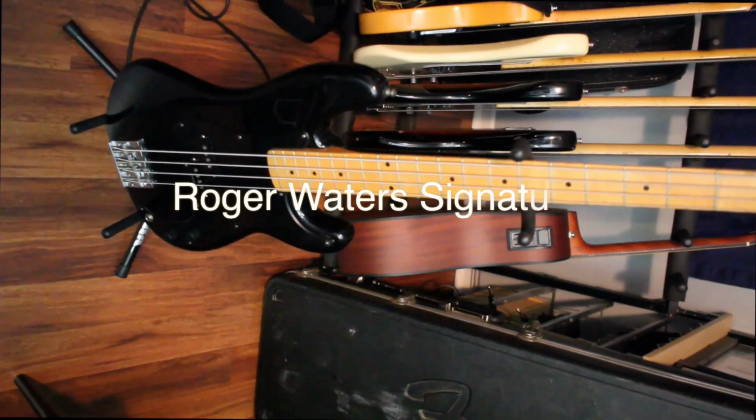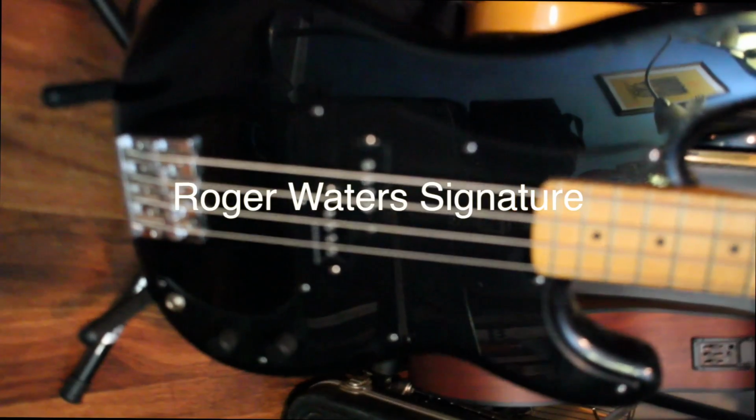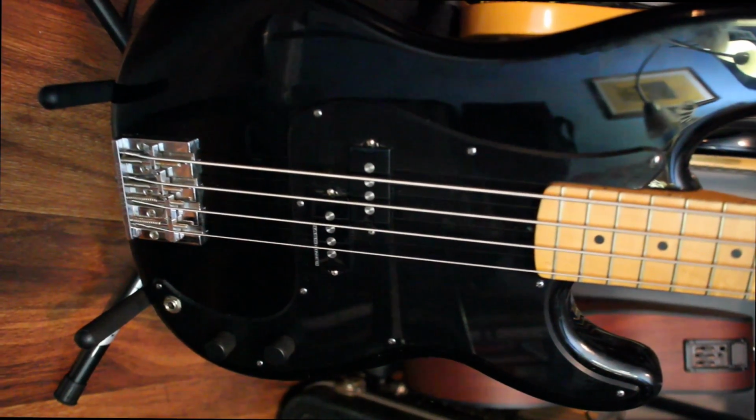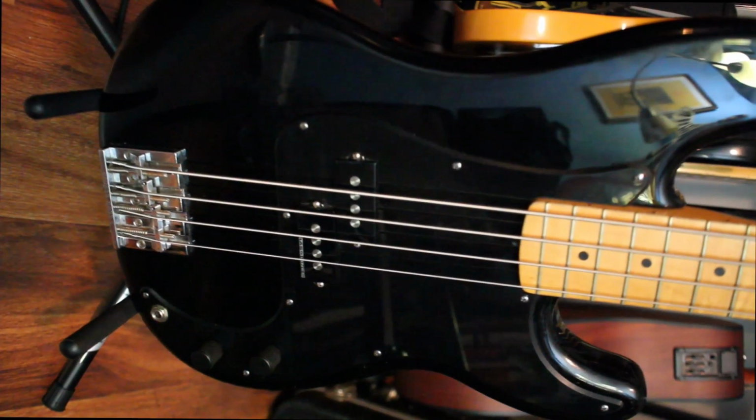This is the Roger Waters signature bass, all black hardware. It had a black bridge on it, but I put a badass 2 on it. This is my main live bass that I play all the time. This is my touring machine right here.